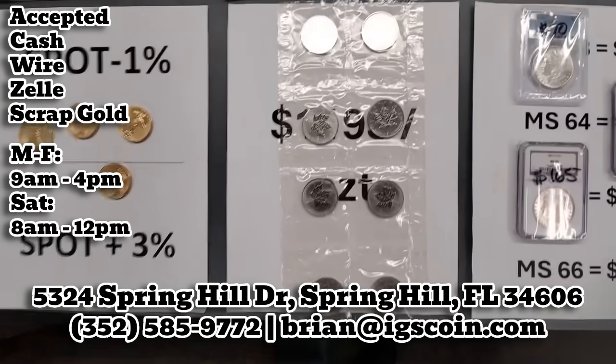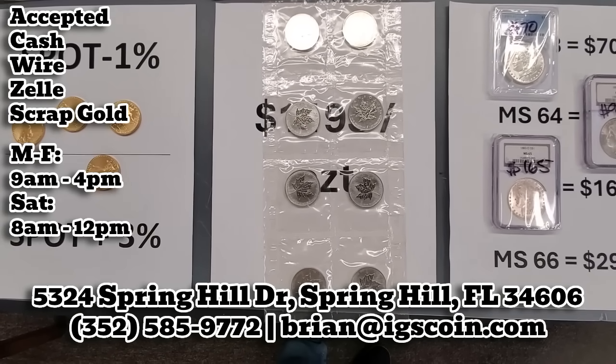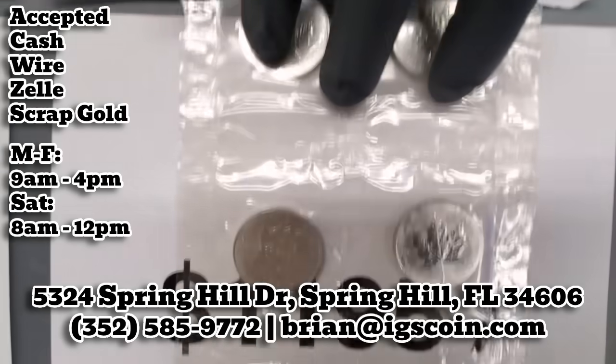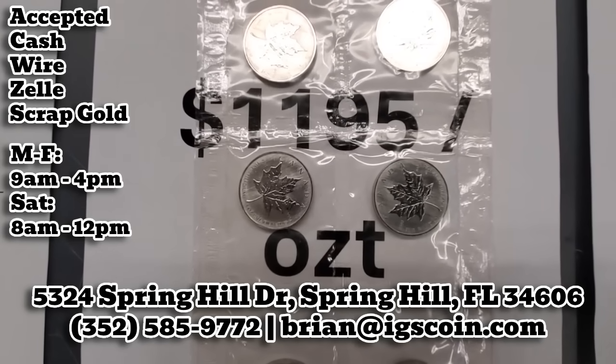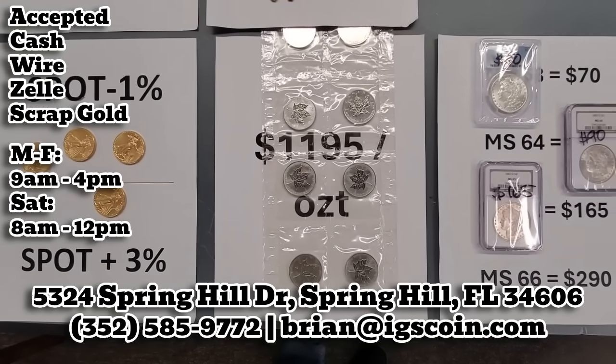Palladium Maple Leafs. Is palladium going to follow platinum and start screaming upwards? Time will tell. We have them at $1,195 per ounce. There you go, so you can kind of see that there. We have these live in the shop, ready to go. We do have quantity of these if you guys and gals are interested.